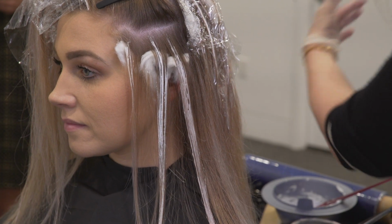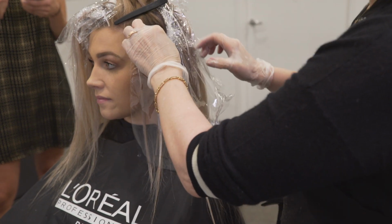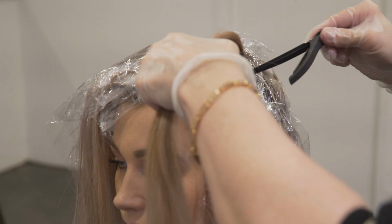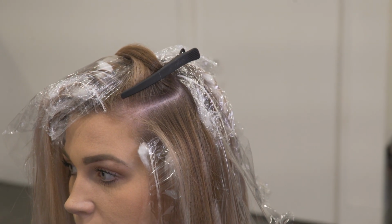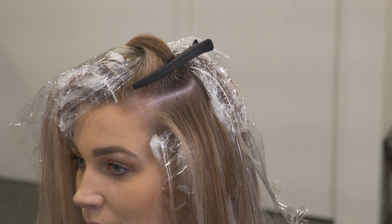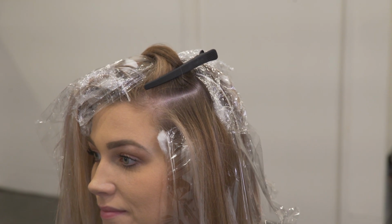And the difference is in the way it's formulated for what kind of base you're putting it on. So we really want to pay attention to that shade label where it says light versus dark. Remember, the light shades are for levels 6 to 9 or 6 to 10, and your dark shades are for levels 1 to 5. And you want to make sure that you're really paying attention when you mix that. Definitely.